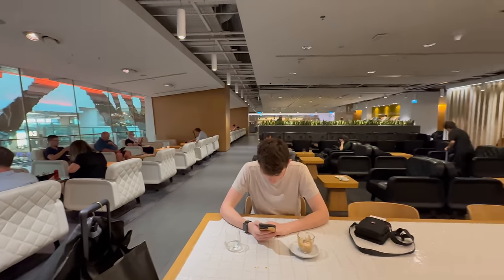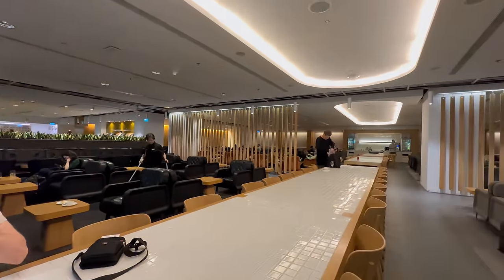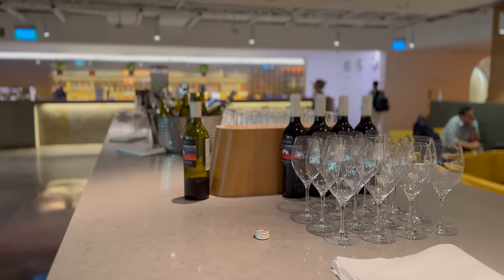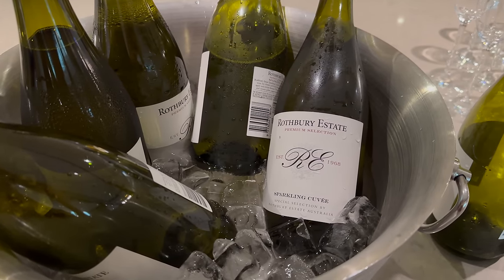The Qantas business lounge is just way too big, it feels like a massive food court. There also aren't enough partitions between seats, so privacy isn't that great. Being an Australian lounge, they probably offer a better selection of wines, however there's no champagne available.